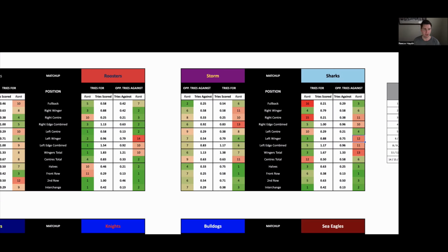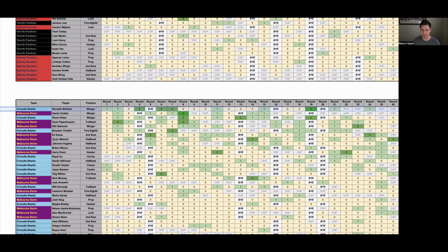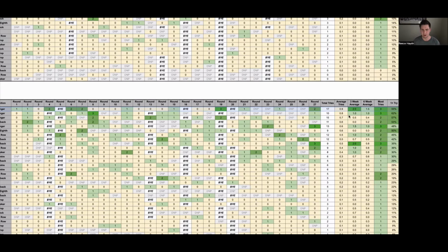Playing left wing for the Sharks is Ronaldo Mulitalo. Overall this season, he scored 17 tries, scores a try in 55% of games, and has scored at least 1 try in each of his last 4, which have been spaced out a little bit. He had 3 in round 19, then the bye, then 1 in round 21, came back in round 24, scored a try, and got a double last week against the Seagulls.